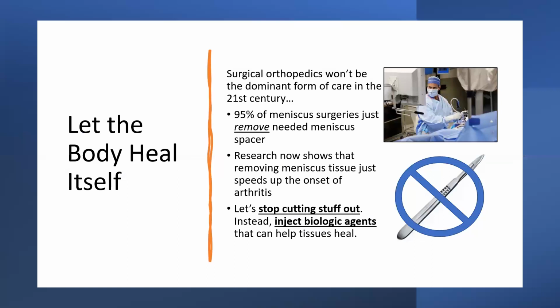So like I was saying before, the meniscus surgeries in 95% of cases, they're really just removing the meniscus tissue. That's what you need to kind of keep the joint cushioned. So research now shows that actually removing that meniscus tissue just speeds up the onset of arthritis. So you're actually just making that arthritis worse faster. So the idea is to stop cutting stuff out and instead use these biologic agents from your own body to actually help the tissues recover.